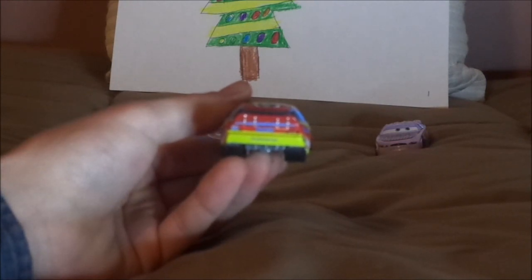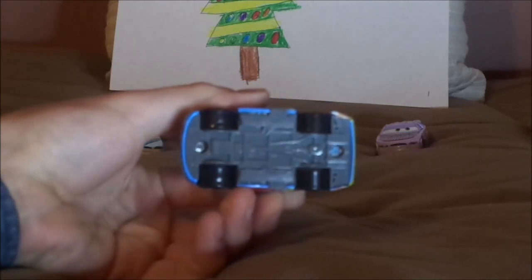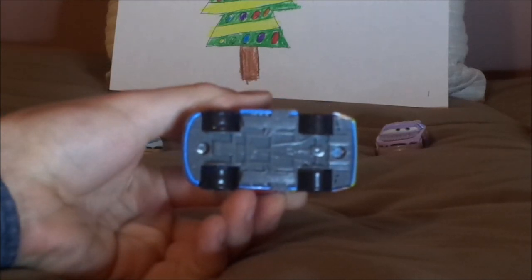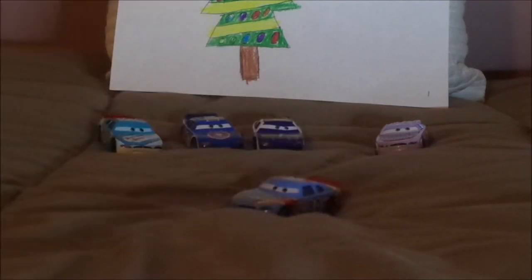And on the back, we have the red, light blue, and yellow background, and the Gaskits logo, and the slogan cream-filled, the red taillight stickers with a blue number 80 on one of them, and yellow on the back bumper, and the slogan, the racetrack treat. And on the undercarriage, it says made in China. And that is it for Sage Vanderspin.